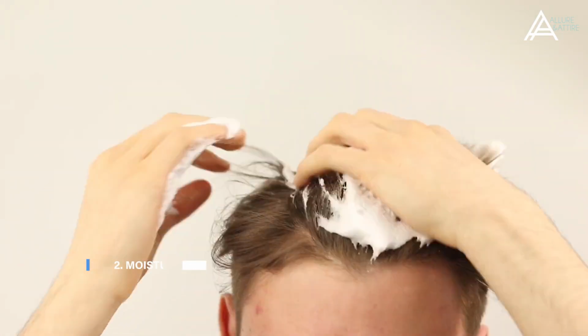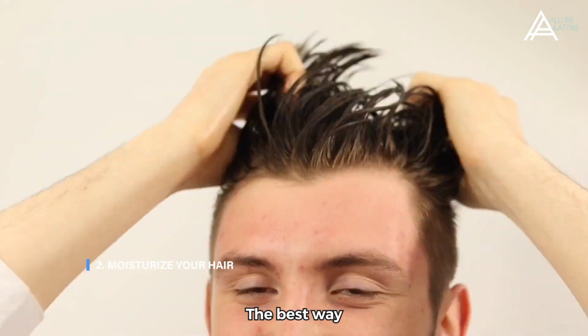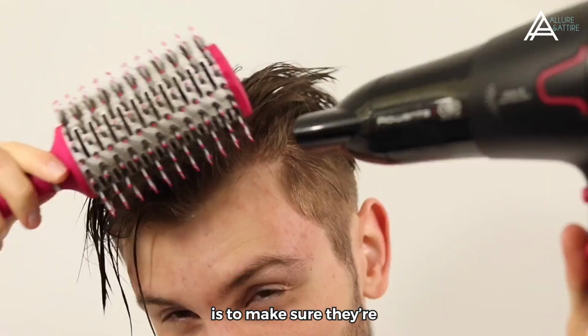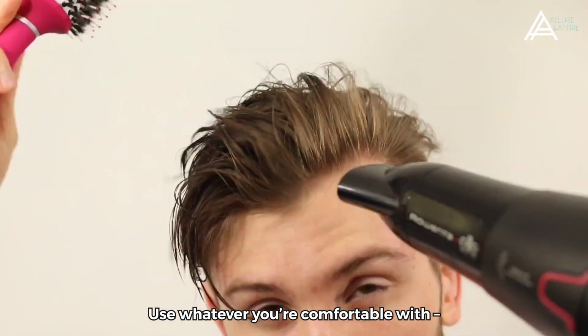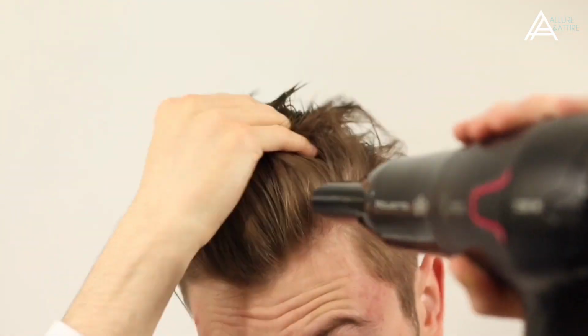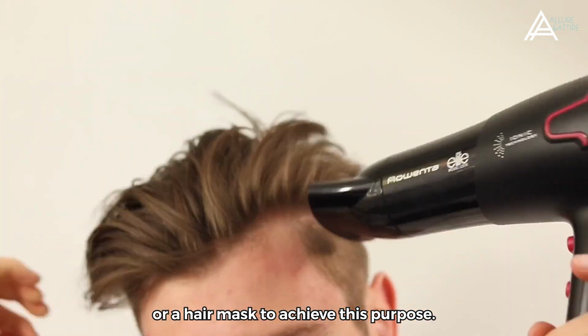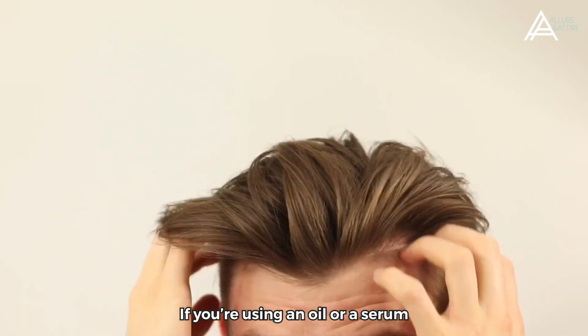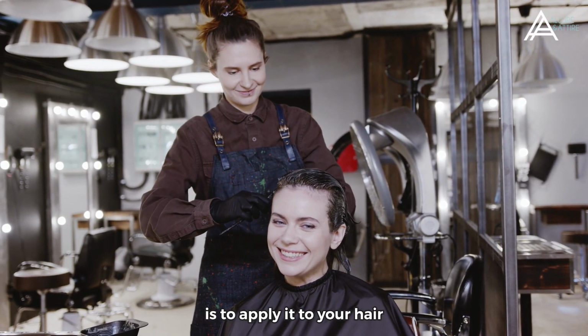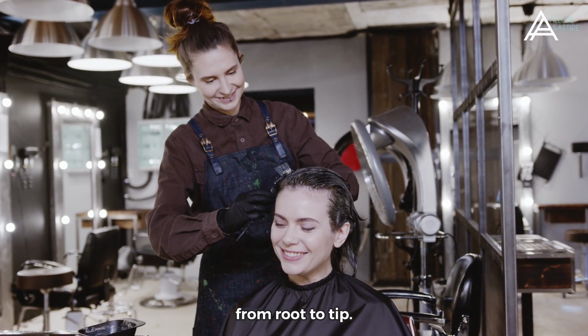Number 2. Moisturize your hair. The best way to repair damaged strands of hair is to make sure they are adequately moisturized and hydrated. Use whatever you're comfortable with, a hair serum, a hair oil, or a hair mask to achieve this purpose. If you are using an oil or serum, the ideal way to do it is to apply it to your hair from root to tip.